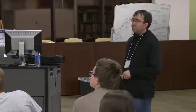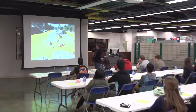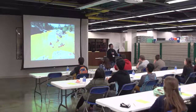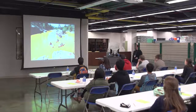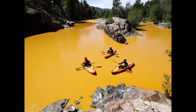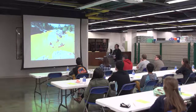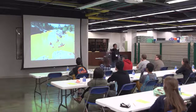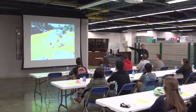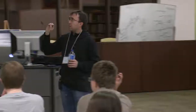Does anyone know what this is? What? It's, yeah, nasty looking. So this is not just a problem with my screen. A couple months ago, so this is Colorado. This is a river. The EPA, the Environmental Protection Agency, screwed up, and they tapped into a mine that was full of toxic sludge. So those 3 humans are having a delightful time in a river of toxic sludge. And so they've come to us, and they've said, we want to fly drones, and we want to build very, very accurate maps of this whole region so that we can figure out the best possible way to clean up all the junk.